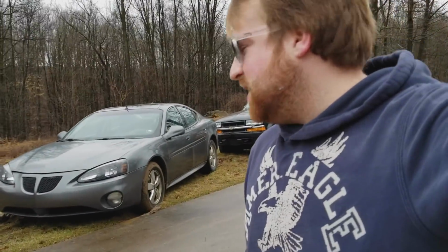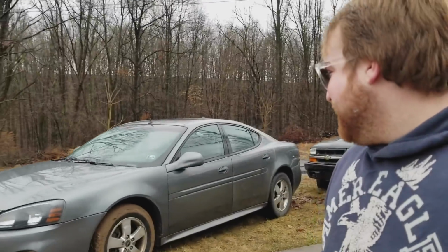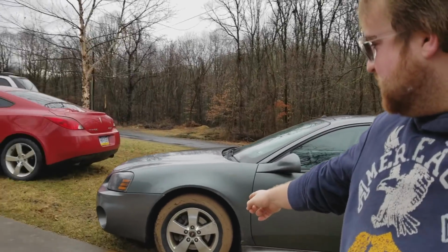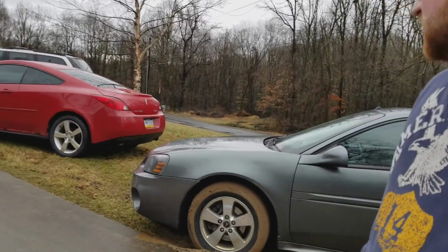All right, so I knew it was wet outside when I parked these cars here, but now I'm actually kind of stuck. It won't go up over the hump right there. Yeah, it's stuck.